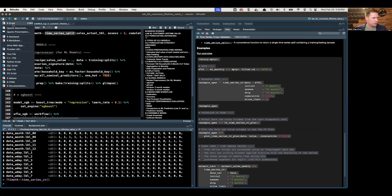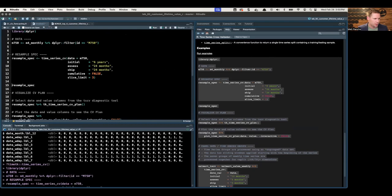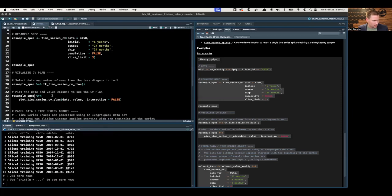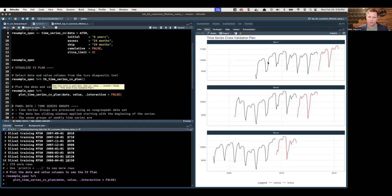If I do a new R script here, we'll just run through this. What I want to do is visualize this time series plan. So we're making this CV. Control Enter. Oh, here it is. Plot the time series CV. This is what a time series cross-validation does. The first set is always going to be the most recent data, but then it shifts, and then this becomes the training data down here, and this next piece becomes the testing data.